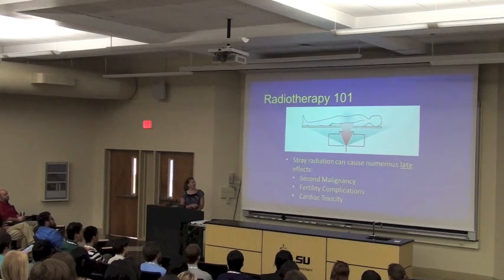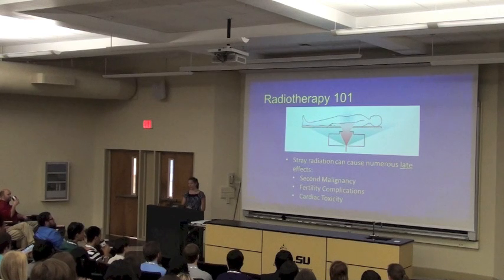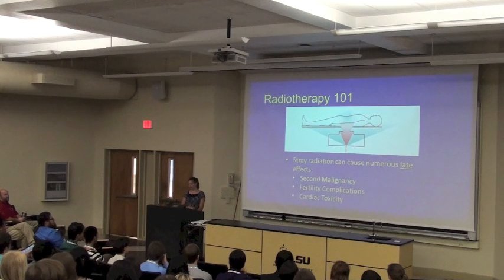However, whenever we do this, we also expose the patient to a much lower level of stray radiation that goes on the whole body. That's represented by this blue haze that you can see is just bathing the patient in unwanted dose. The reason that we care about the stray radiation is because it can cause numerous late effects, including second malignancy, fertility complications, cardiac toxicity, and a long list of other things. And the reason I underline late is because these are things that happen months or years after the treatment.